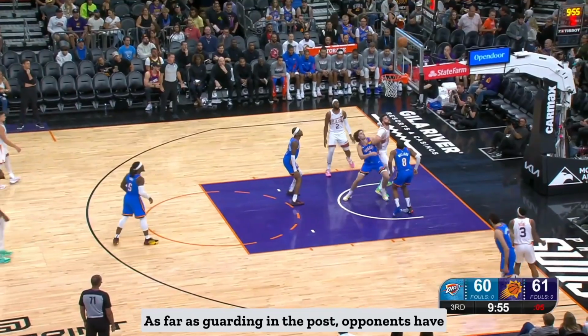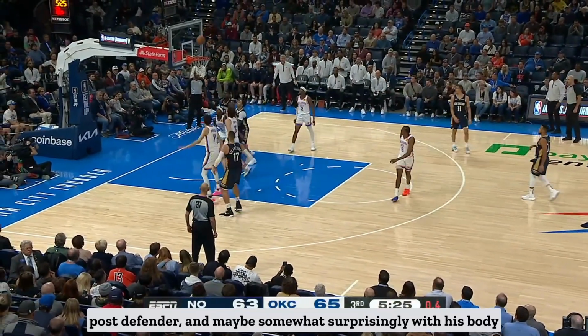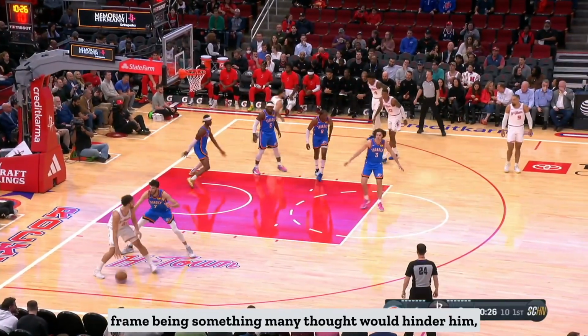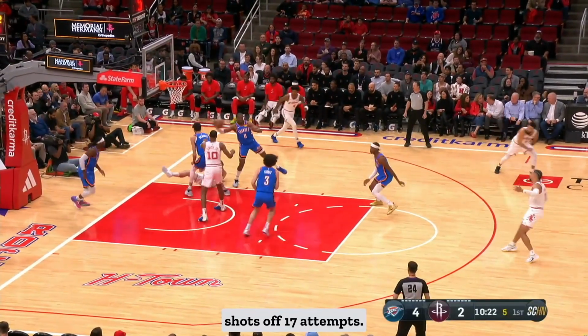As far as guarding in the post, opponents have taken the third most shots with him as the post defender, and maybe somewhat surprisingly, with his body frame being something many thought would hinder him, opponents have only made 7 post shots of 17 attempts.